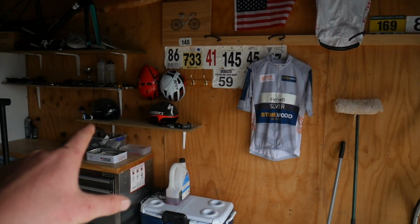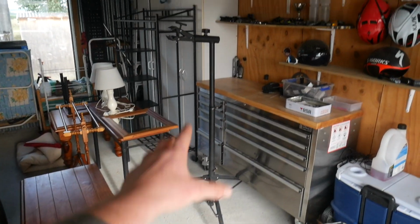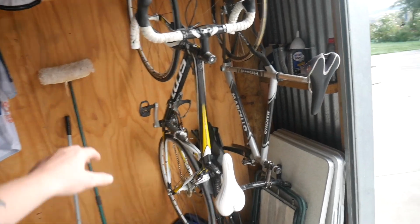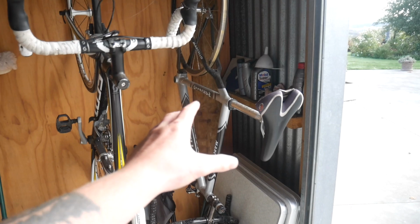Alright, so looking at what we've got left in the shed, obviously we've got the whole toolbox full of tools. We've got my bike stand for cleaning and building bikes. We've got the Chapter 2 frame, a few helmets. Stacey, my girlfriend, her old Scott bike that she's probably not going to use, but we'll still take that. And then my Marcello retro bike that I still want to build up.